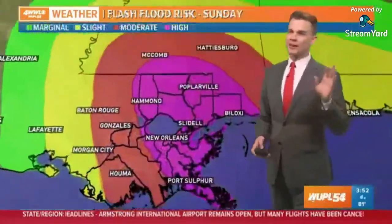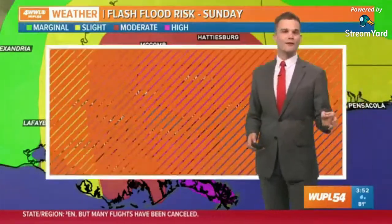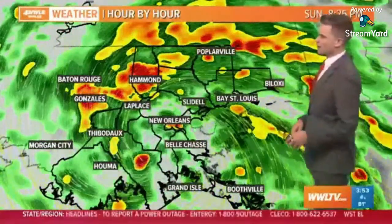Where that happens, it's still too soon to say, and I know we've been saying that a lot, but feeder bands are very, very difficult to forecast. I'll show you what one of our models is thinking and show you what we'll be watching as we go into tonight and tomorrow morning.